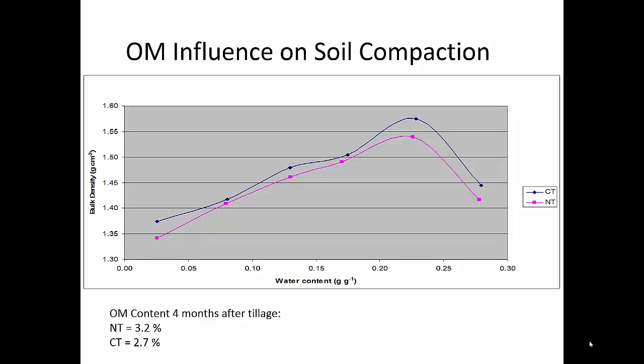This is some work that I did while working on my PhD in Lexington. The left axis, the y-axis there, is bulk density. It's just grams of soil per cubic centimeter, weight per volume. You can name pounds per gallon or pounds per cubic foot, whatever you want to, but it's a density. And then on the x-axis, we have water content in grams per gram. Multiply those numbers by 100 and you get percent.